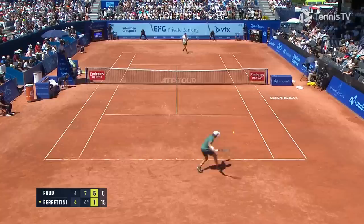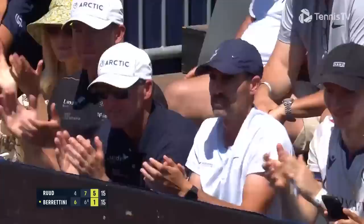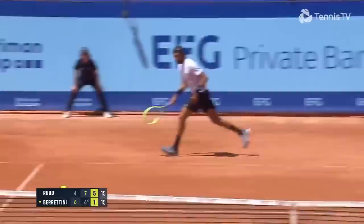Oh, wow. I mean, that was a pretty good slice that Berrettini hit there down the line. It barely got off the ground. Look how low down.